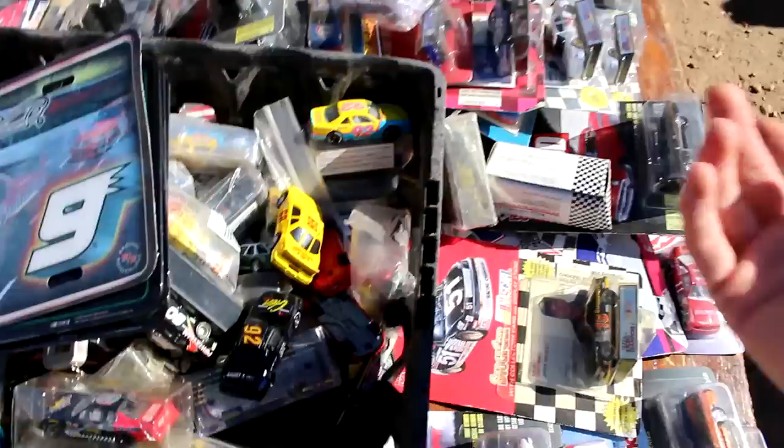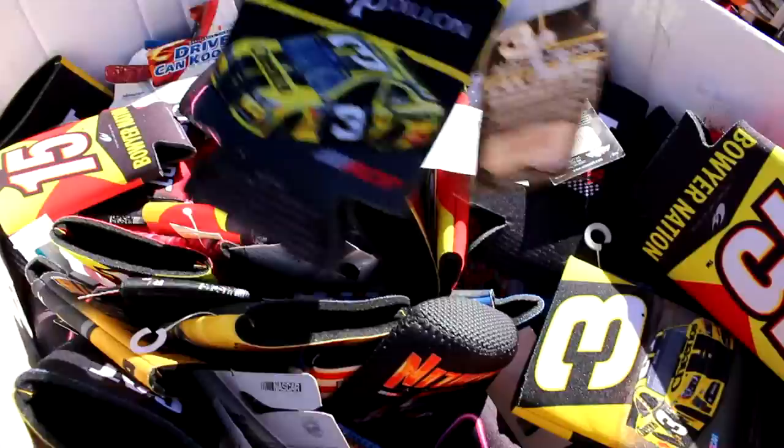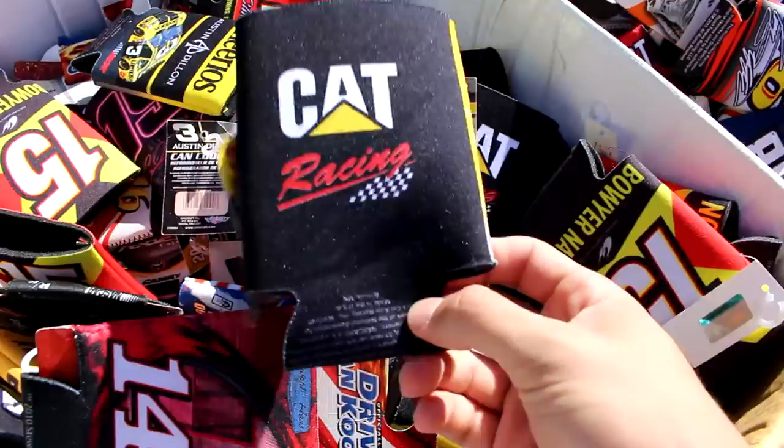Like, look at this. Cruzy, $5. You're a Boyer fan? We got you. Dylan fan? They got you. Oh, Boyer Chase. Oh man, TBT. Ryan Newman, look at that. One of a kind. 31 car. It's just so sick.